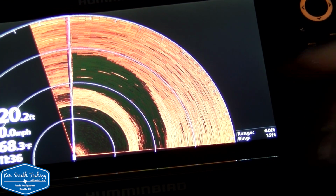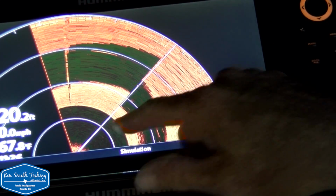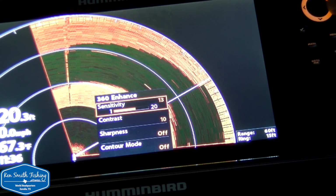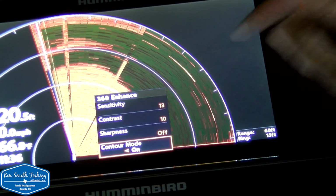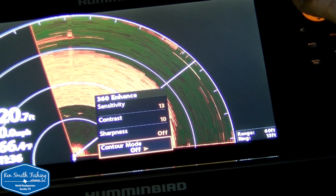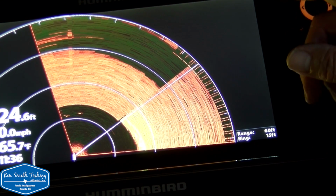Another thing I see guys get confused about with their 360s, just like your side imaging. Now there is a contour mode you can turn off on here, so you go down here just like on your side imaging, and you turn your contour mode off and it quits shooting the water column. Personally, I like it to shoot the water column.